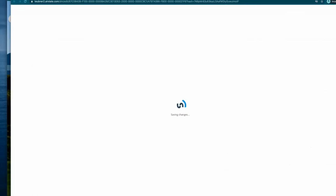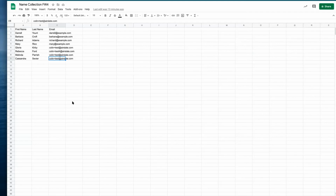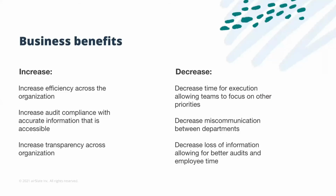And then we can look at the spreadsheet and watch that name come in from the bot in just a moment. There it is. And then, of course, you can also download the PDF that's signed, and there's a certificate of completion as well. But that's really meant to just give you a quick overview of how you can automate document operations and the integrations to other tools with the data on your documents in just a few minutes with AirSlate. So I'll hand it back over to Aaron at this point to wrap us up.